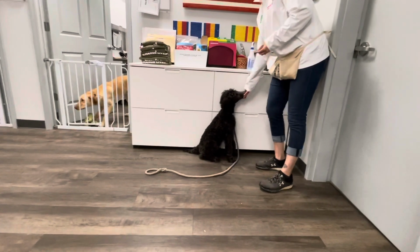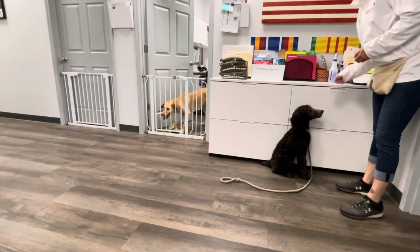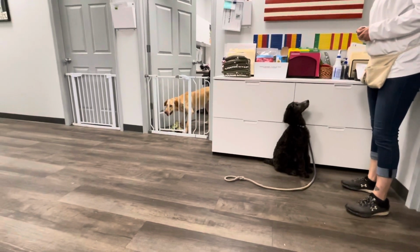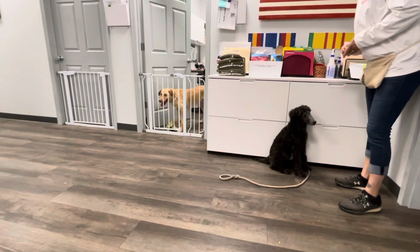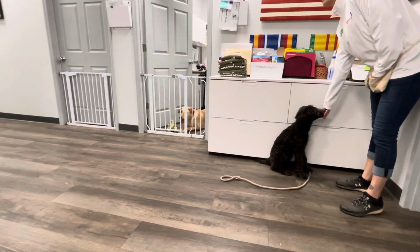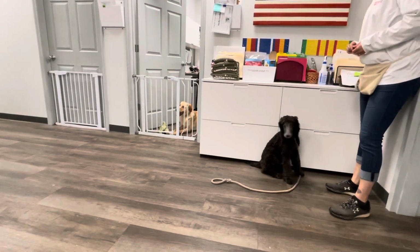And each time I am heavily rewarding that Grimm stays attached to me, does not leave me, does not walk away from me, does not bark, growl, lunge, any of that. Here we go. Every time he looks, yes.